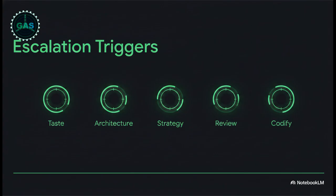Now, Hermes is explicitly instructed to use cheap models by default, but it's constantly checking to see if any of these triggers fire. Only when a complex task demands one of these 5 specific things does Hermes know to tag in Fable 5. It is literally precision deployment.